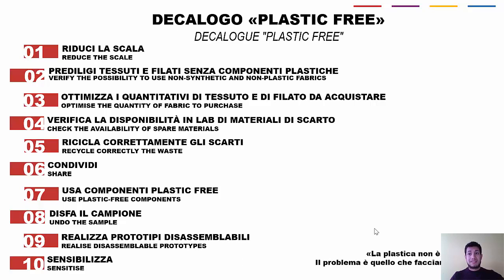Citing UNEP, plastic is not a problem. The problem is what we do with plastic. So the approach doesn't change. Decrease plastic but increase good design. Good job to everybody.